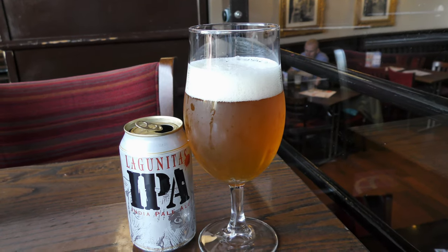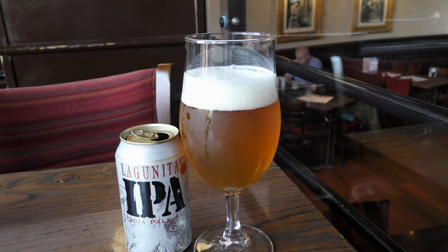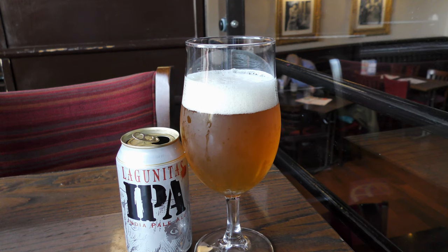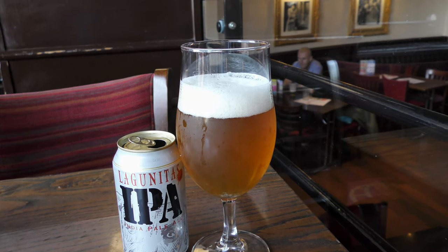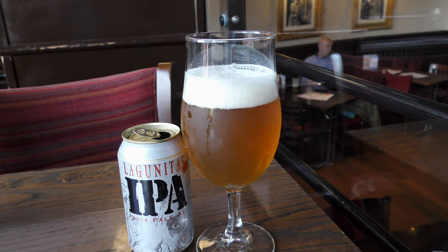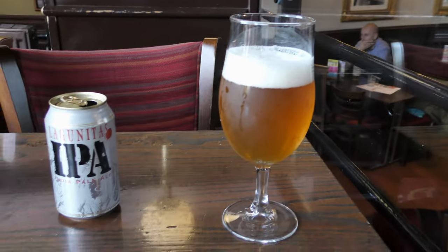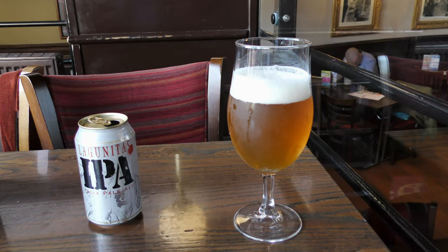Lagunitas, Petaluma, maybe. It's the IPA, 6.2%. What I like about Spoons, the arguments at the bar about the price, all sorts there, the variety of people, and the nice beers, and the staff. The staff have to put up with a lot, he says.